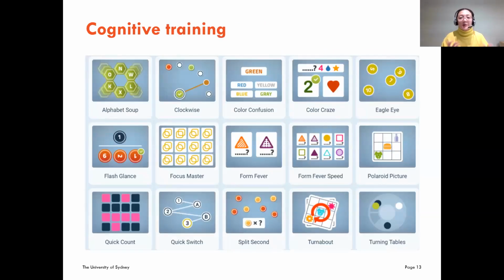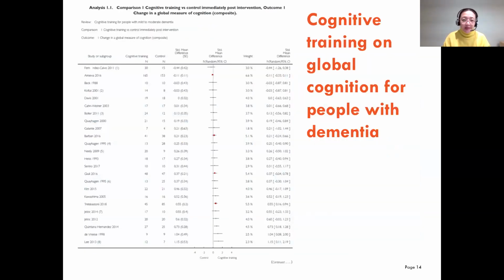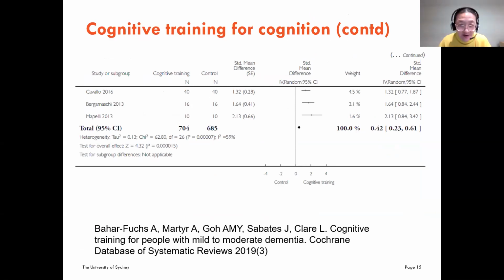Cognitive training is much more cerebral, perhaps, less social. So it's on training a specific aspect of cognition, attention, color matching, speed, and this is just the results of the meta-analysis of cognitive training trials. So this is the bottom of that very long graph, and it basically shows, you know, a small positive effect on global cognition. The tricky thing about cognitive training is that it improves cognition, but hasn't really been shown to generalize to other aspects of life.